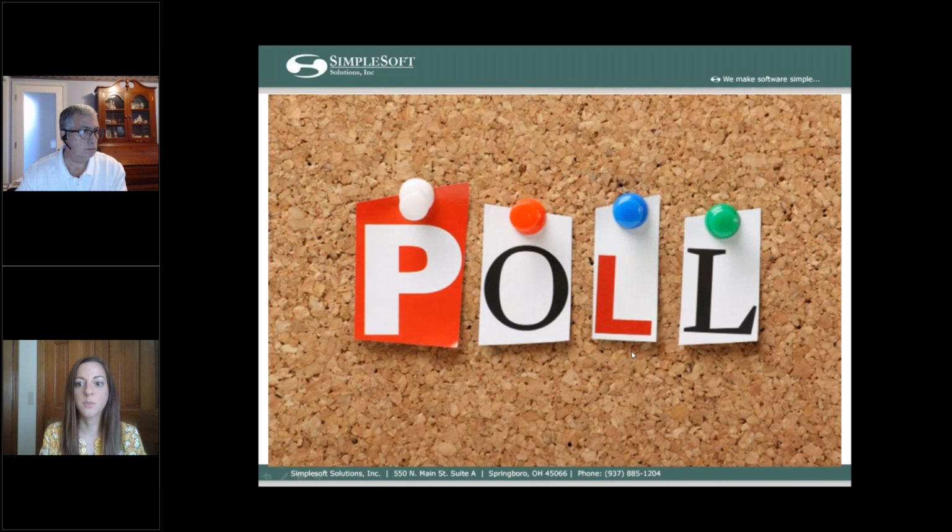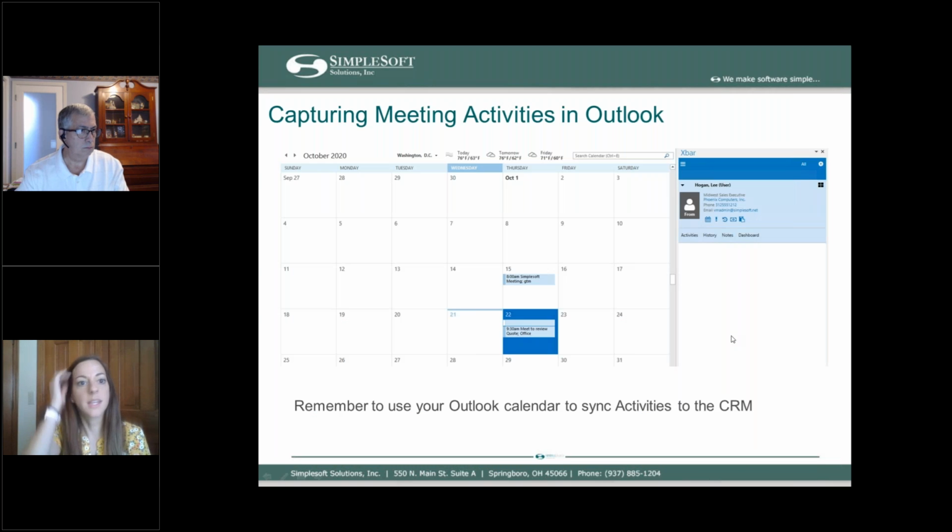All right, so let's move on to taking a look at some of the best practices here. We just talked about and saw that most of you that aren't using activities are using your Outlook, which is common since you live in your Outlook all day, I'm sure, as most of us do. And so this is a look at a snapshot of an Outlook calendar that is using, as you can see here, I have some synced meetings, and also the XBAR panel is up on the right side.